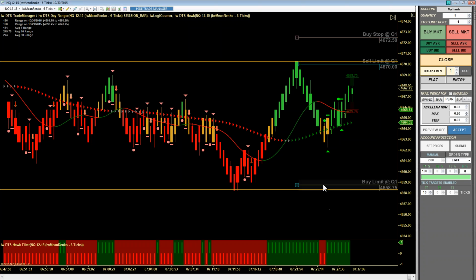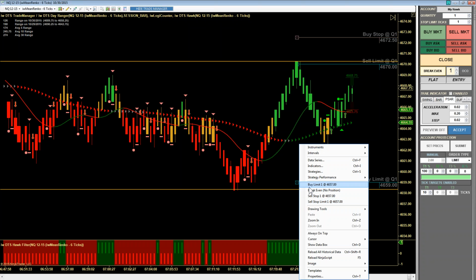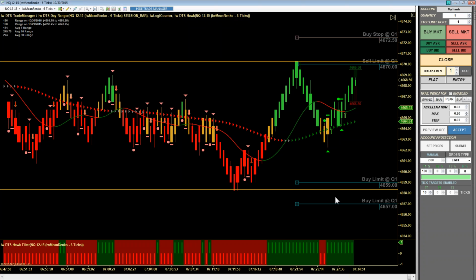And likewise down here, if we buy it at 46.59, we'll buy it back at 46.56 half. So we're essentially risking $100 on the trade. And that amount certainly falls within your 1 or 2% risk exposure.